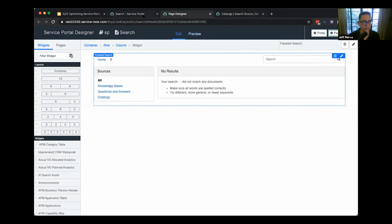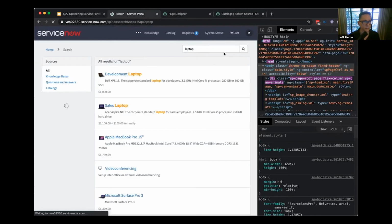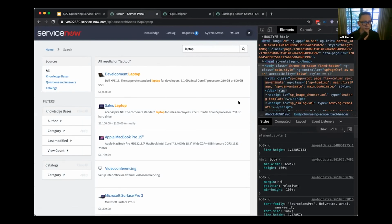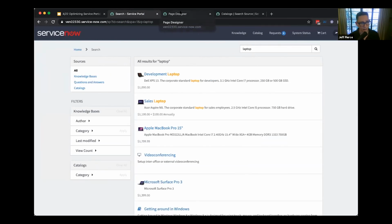And now let's refresh. See, it's still there. What happened? It was bold for a second there. You see that? I don't know if you all saw that. The font weight 600. I guess that is 600. Anyway, since I put it at the page level, you don't need the theme now. So any portal that uses this page is going to get that.